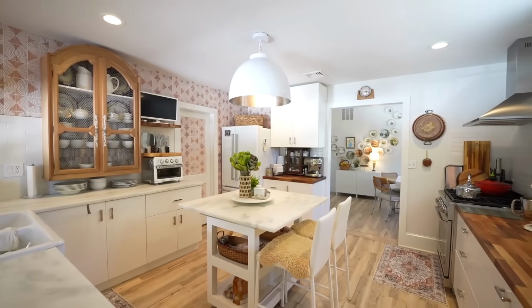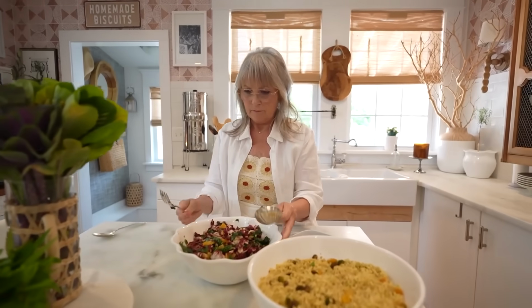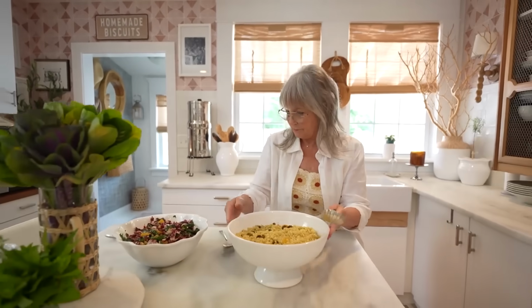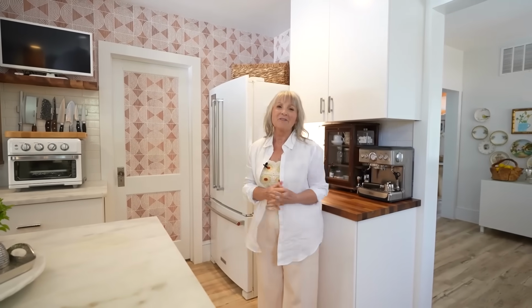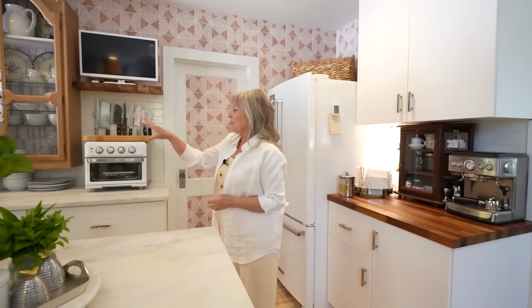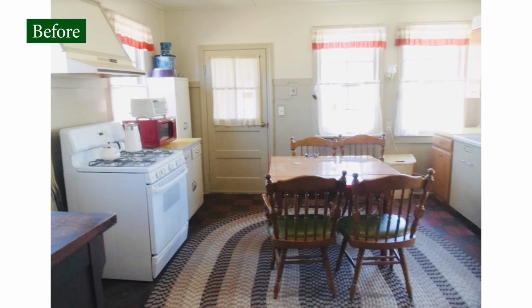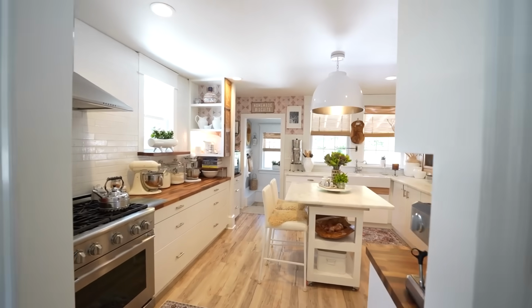Well, welcome to my kitchen. This is where I'm at all the time, especially on Sundays. I can be in here pretty much all day. I always say I get stuck in here, but I love being in here because I love to cook. When we purchased this house, though, the sink was here, and then this was cabinets. The stove was over there. So it's gone through quite a few different transitions.